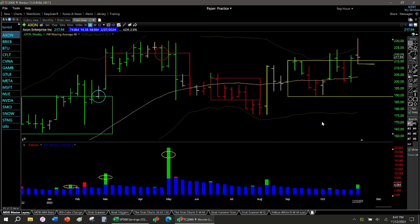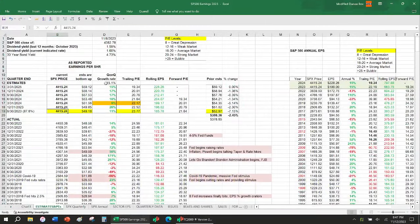And that wraps it up. Last thing I want to show you is the S&P 500 earnings. So we got new estimates. Let's see, here are the old estimates. They declined considerably to the new estimates. The new numbers changed the curve of the growth that's coming.